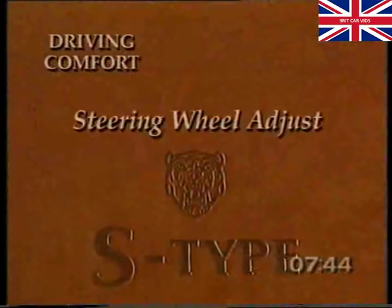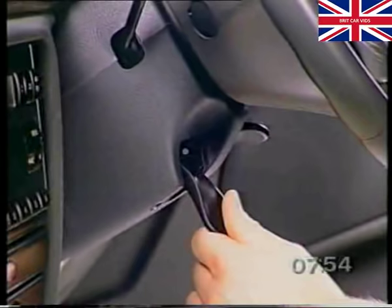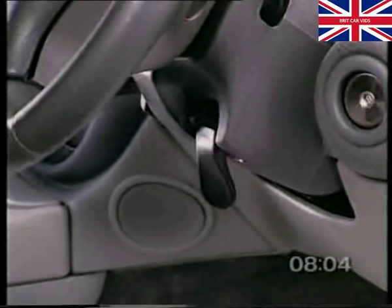To set the tilt of the steering wheel, hold the wheel and pull the release lever toward you. Hold the lever while you move the wheel up and down, then release it to lock the wheel in place. To adjust the reach, hold the steering wheel and pull the right release lever down. Move the steering wheel in and out, then raise the lever to lock the steering column in position.